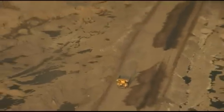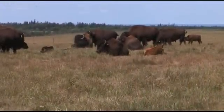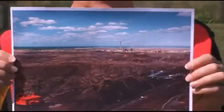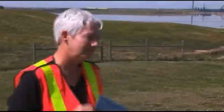Even before oil sands mines are closed, the reclamation process begins, creating wetlands, meadows, and even pasture for a native bison species. To get a full appreciation for the reclamation efforts that are being made here in Alberta, take a look at this picture. This is the scene where we're now standing back in 1978 or 1980. Take a look at it now.